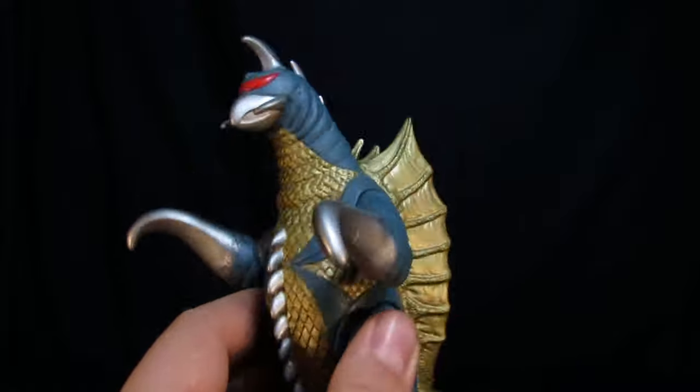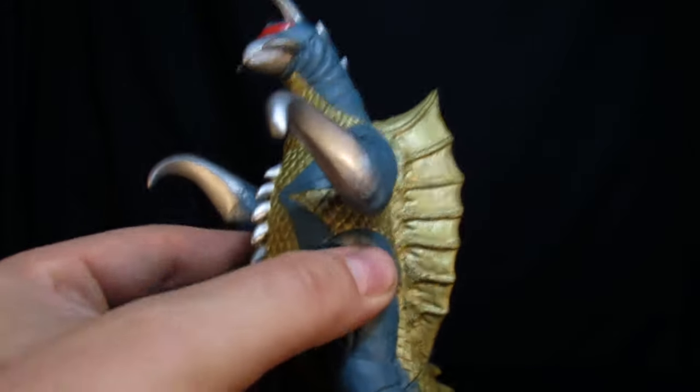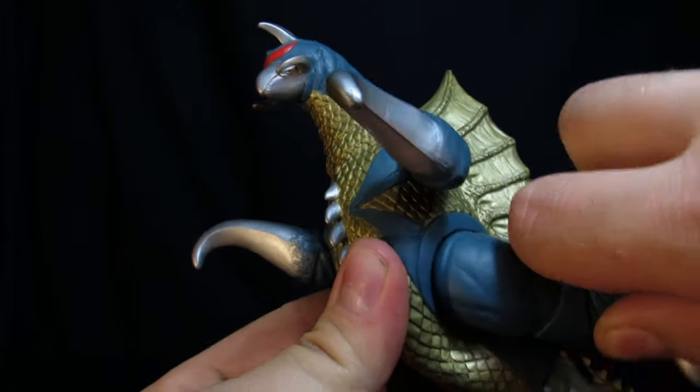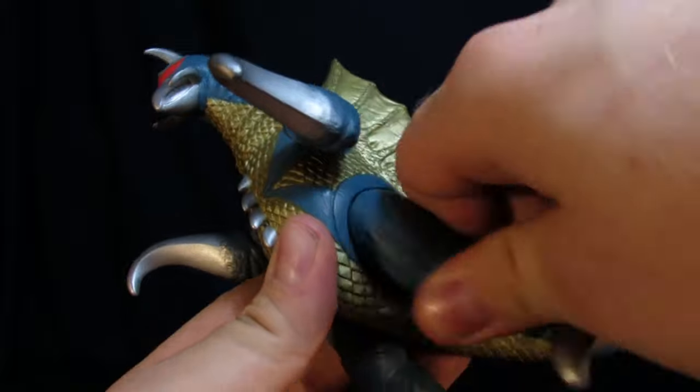I have some that are slightly more colored, but in terms of design, he just looks the most accurate in my opinion. And for his articulation, his arms can go all the way around, and his feet can move forward and back. But this is the one I have whose leg likes to pop off really easily. So those are the motions you're going to get out of it.